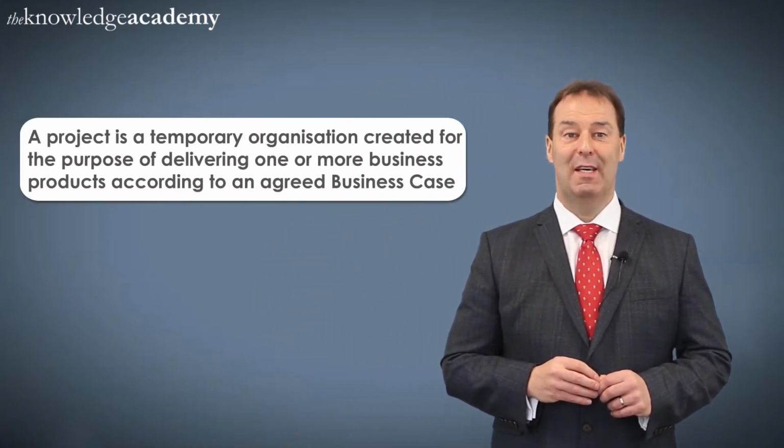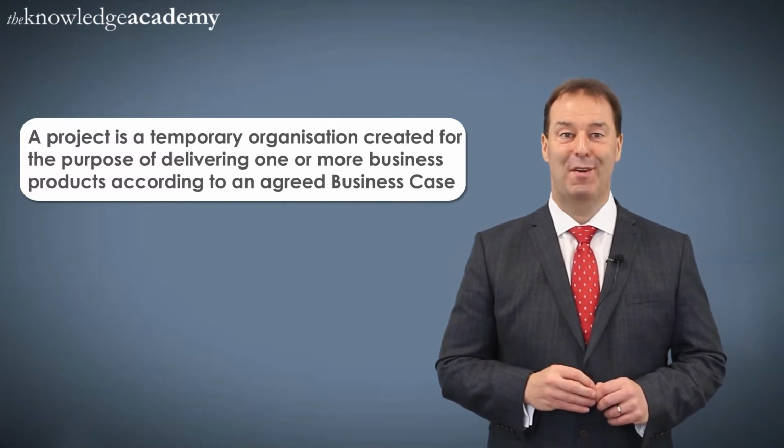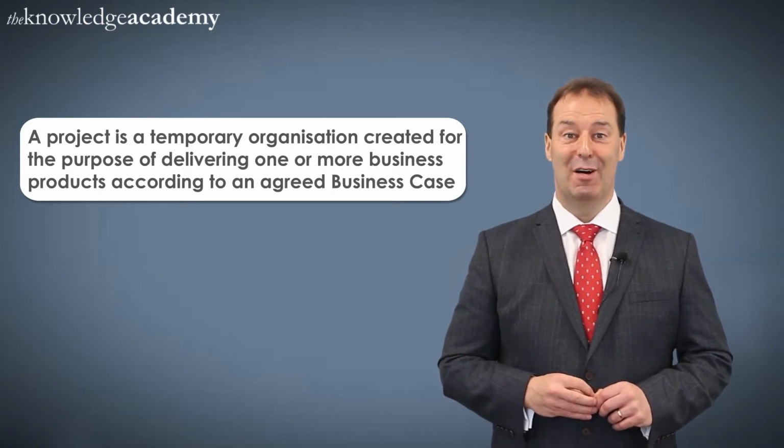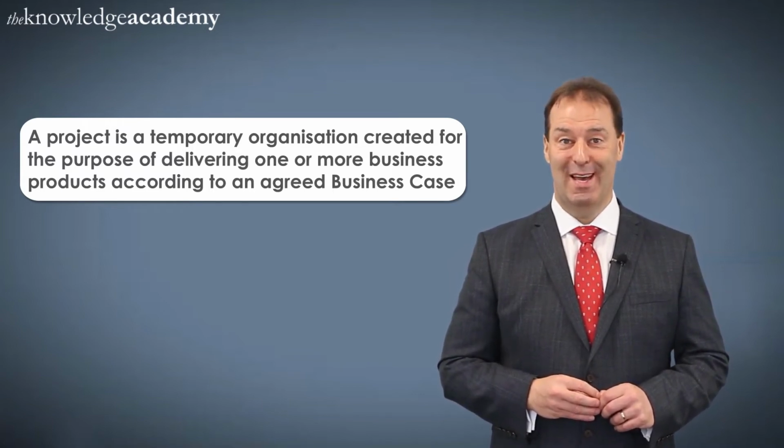Okay, so this is a true definition of a PRINCE2 project. It is a temporary organisation created for the purpose of delivering one or more business products according to an agreed business case. And there are some crucial elements within that statement. It is temporary. It's going to deliver outputs which we call business products. And it is driven by the business case, the justification document. PRINCE2 is more than that.